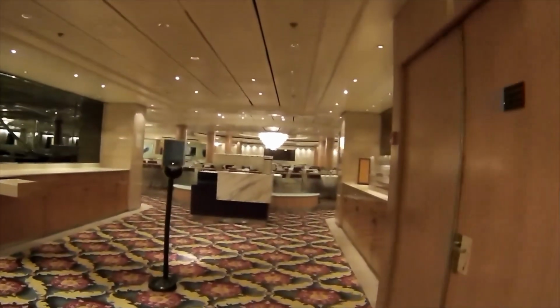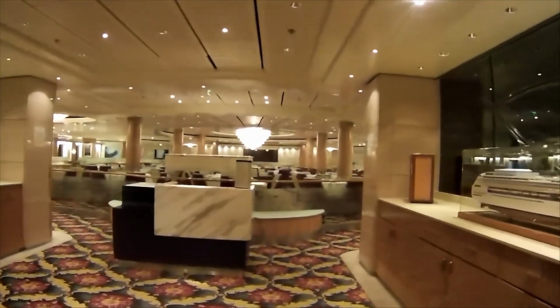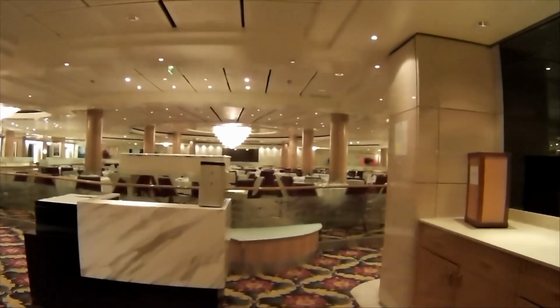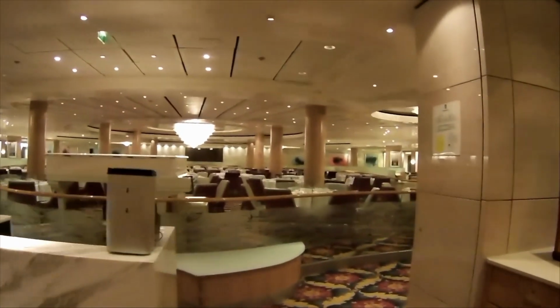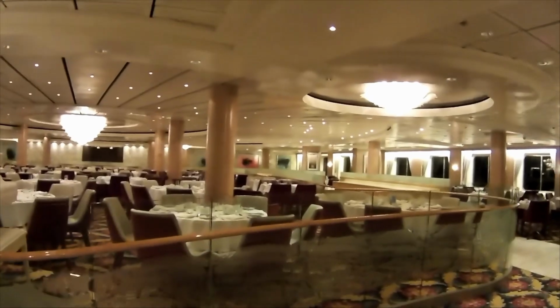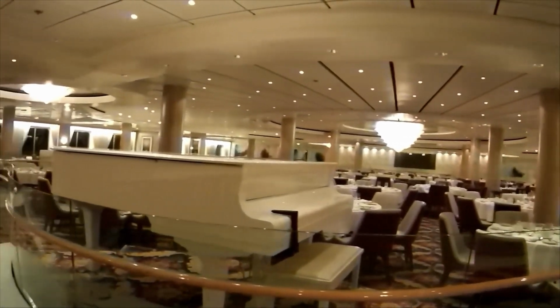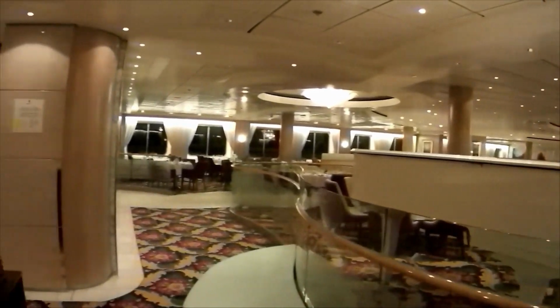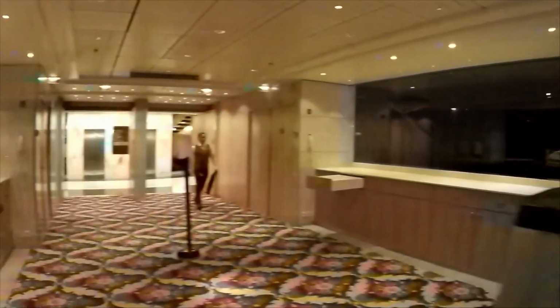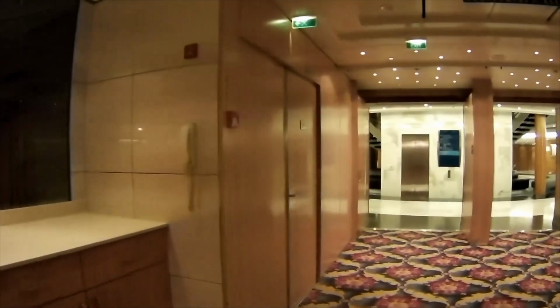This is the Palace Dining Room. This was our favorite venue. We had a waiter in here that we really liked, so we'd come back and ask for their station for most meals. We started out with lunch there on our day as we sailed away. And as you can see, it's really pretty. I said it was our favorite. As we come up here on the left, you'll see a model of the Sky there, a really nice model.